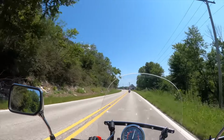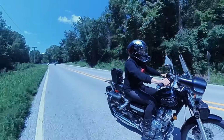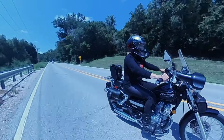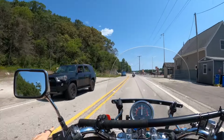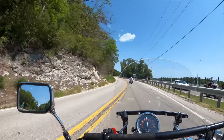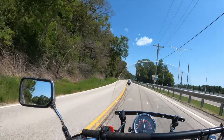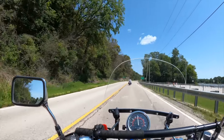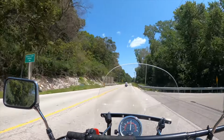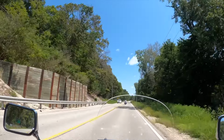It feels like I'm on a little dirt bike. After riding my Heritage and my Hydra Glide, this thing, it does. It feels like a little dirt bike, and I have a bug inside my helmet. There, I think I blew it out. Either I blew that bug out of my helmet, or it's in my hair right now, running around. I don't feel it, so we'll see.